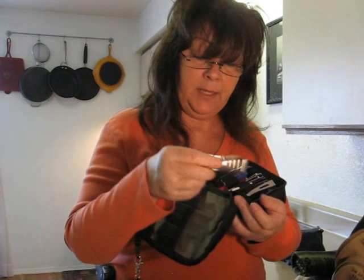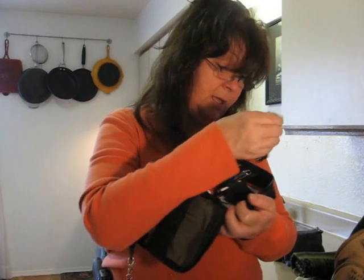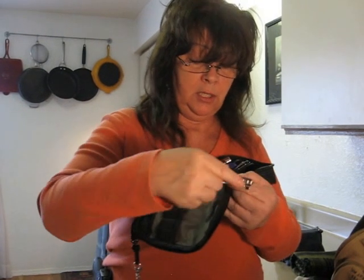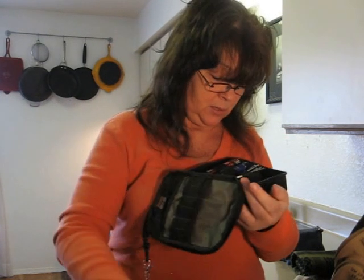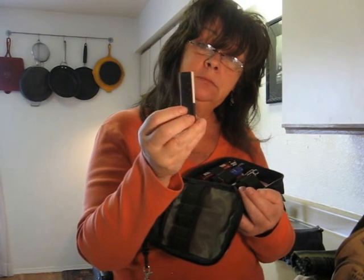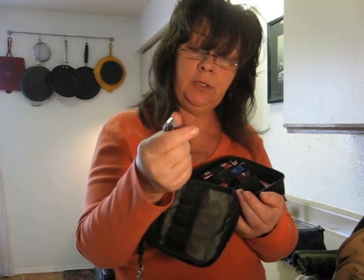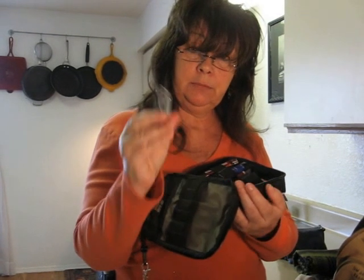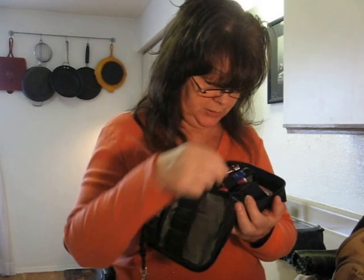Okay, what do I got? I have another multi-tool. I have another knife, but this is more like a safety razor knife. I have another fire starter, because again, 1 is none and 2 is 1. Nail clipper, because, you know, can't have any ingrown toenails while you're chomping through the woods.